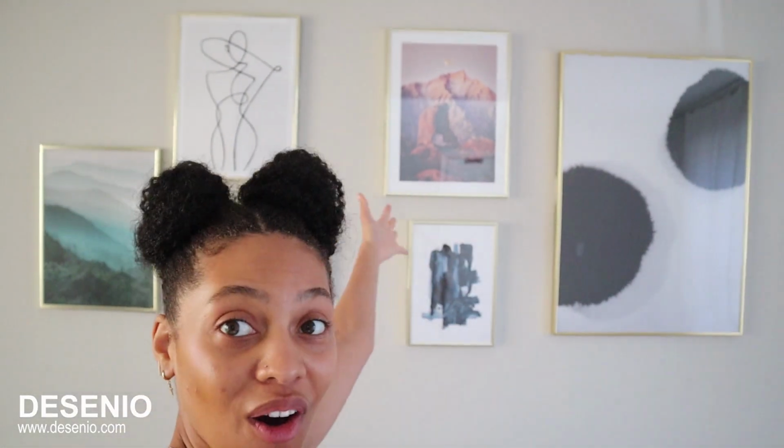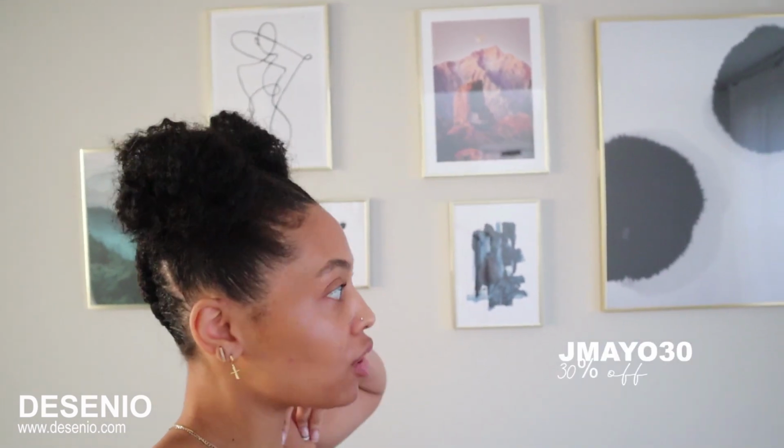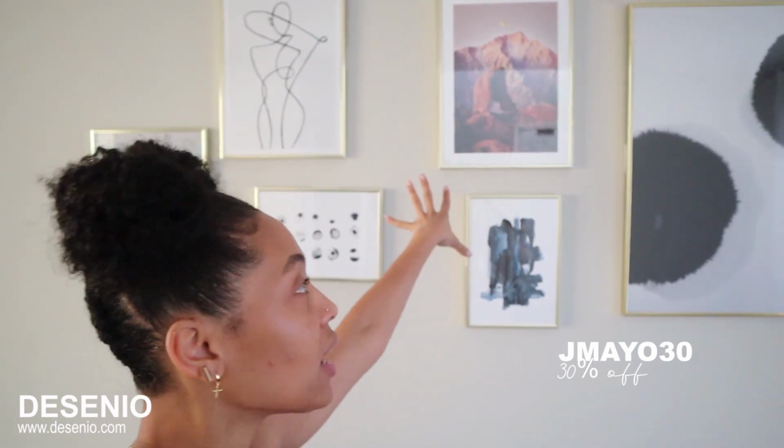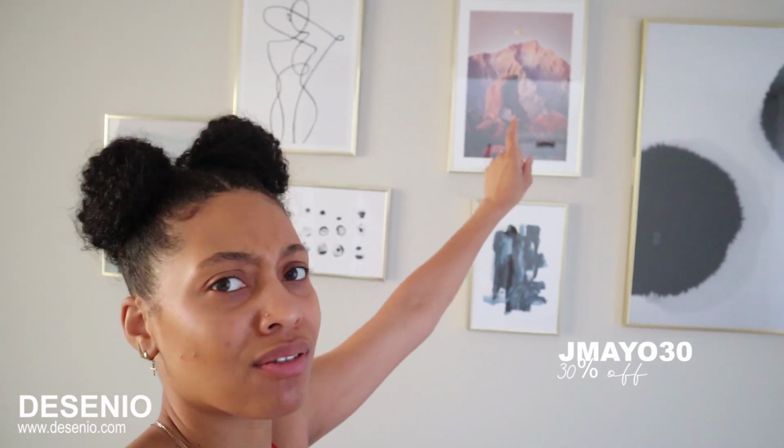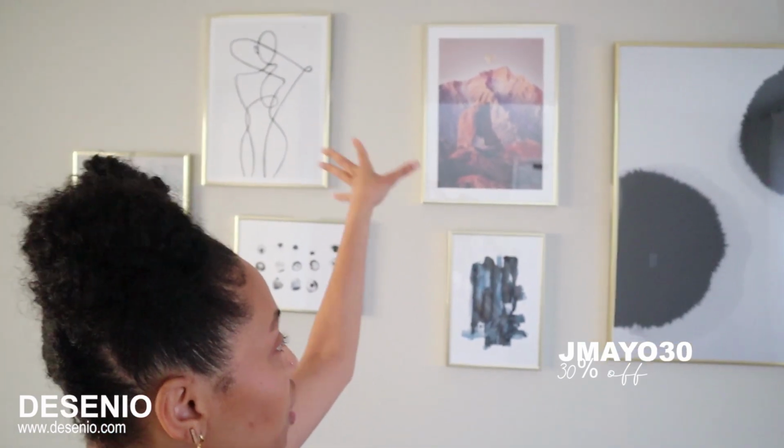Okay, so you see all of the frames are gold, but they do have other options. I want gold because the pop of color in this room is gold, but they have black, they have white, they have gold. I think they have rose gold. They have wooden, they have silver. They have everything. They have thicker ones, they have thin ones.